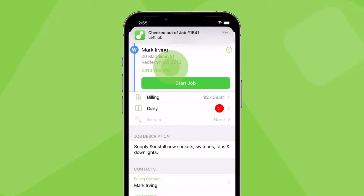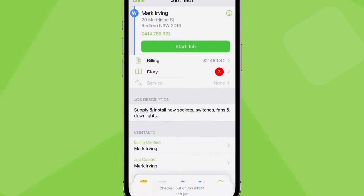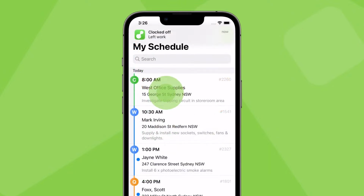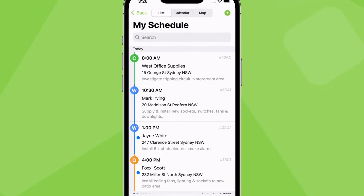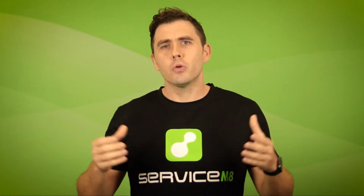So to help deal with these situations, you can now tap on the notification of an automatic time tracking action and undo it. So if it checked you out of a job, you go back to being checked in. If it clocked you off your shift, you can undo that action and go back to being clocked on. And the AI will learn from these corrections, so it will be less likely to make that same mistake again.